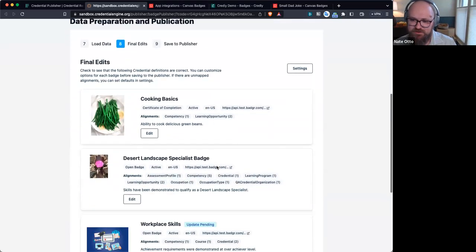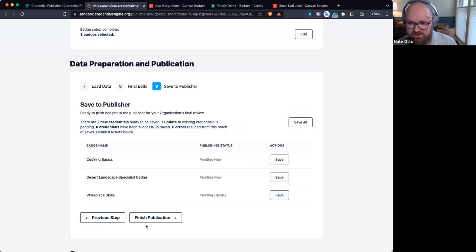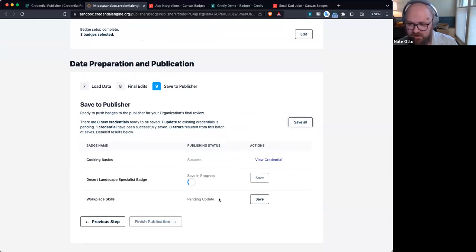So I'm ready to publish these three badges, including the update and the two new badges, to the registry. So I'll proceed to the next step and we'll get that going. I can click save one at a time, where we see the tool work in the background and complete, or I can click save all and it will successively save each of the credentials.